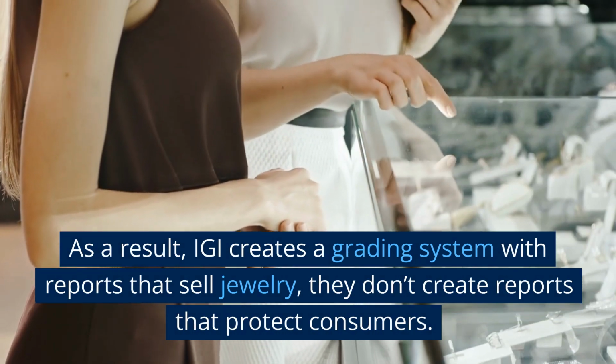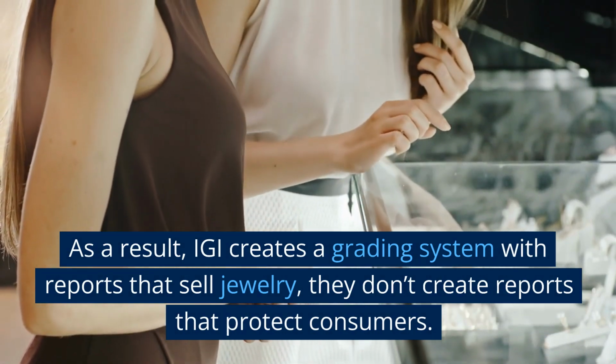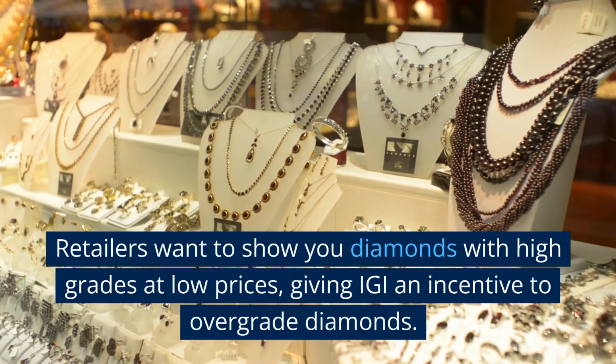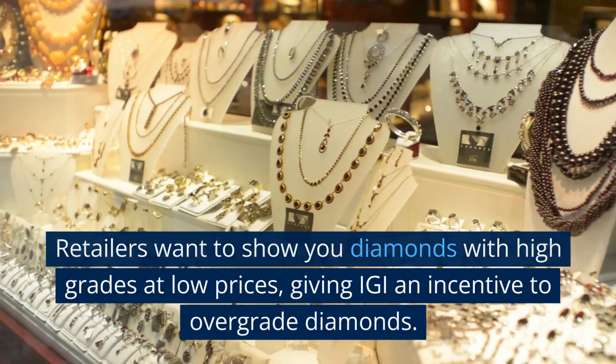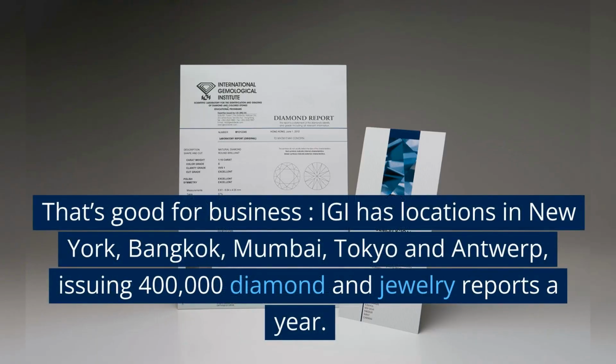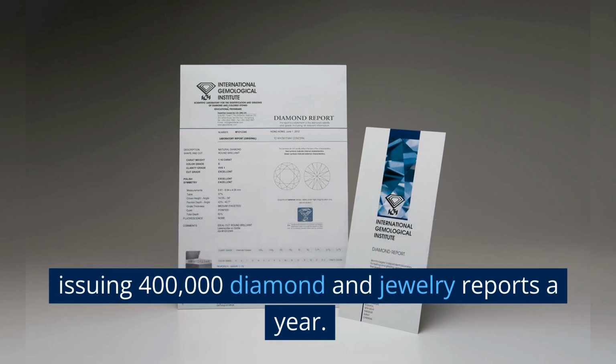As a result, IGI creates a grading system with reports that sell jewelry. They don't create reports that protect consumers. Retailers want to show you diamonds with high grades at low prices, giving IGI an incentive to overgrade diamonds. That's good for business. IGI has locations in New York, Bangkok, Mumbai, Tokyo, and Antwerp, issuing 400,000 diamond and jewelry reports a year.